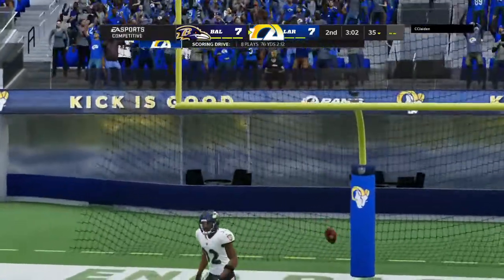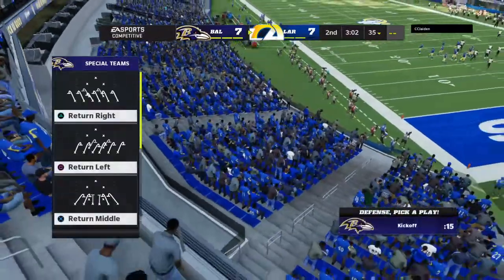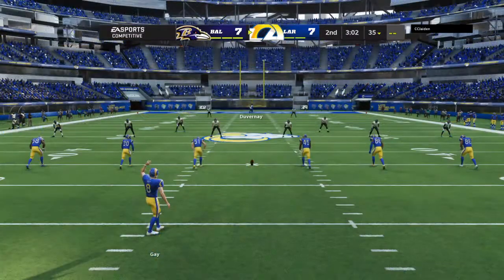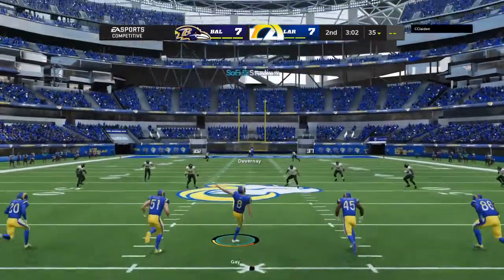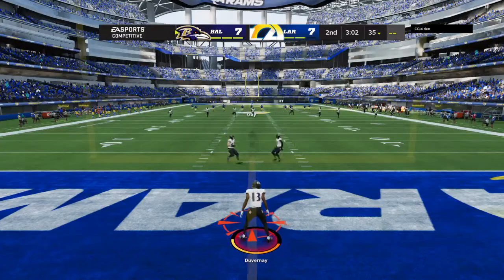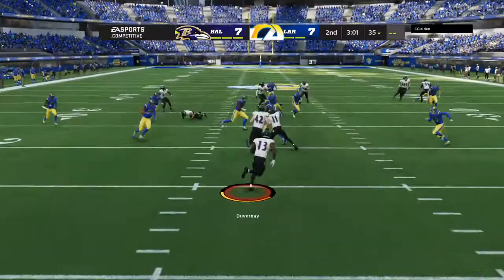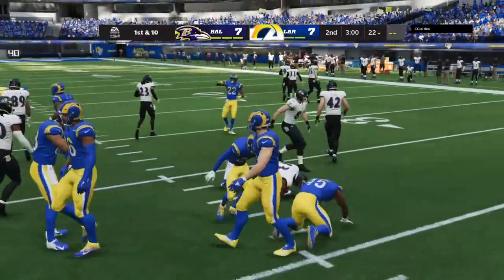Extra point by Gay is up and good. And we are tied here in the 2nd quarter. So all even at 7 now as they kick it away. Devin Duvernay now returning from the end zone. And he returns this to the 22.